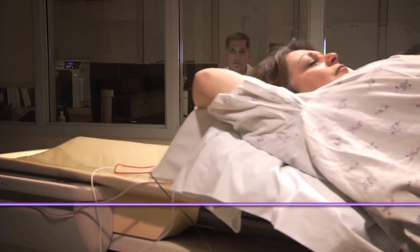February is American Heart Month, a time to raise awareness on heart disease. Did you know that heart disease is the leading cause of death in the United States for both men and women? Early detection is critical in fighting the disease.